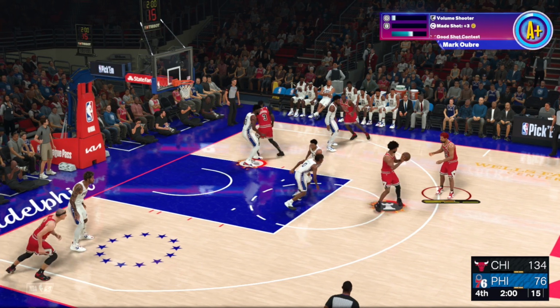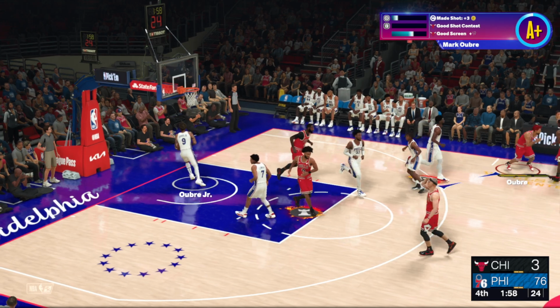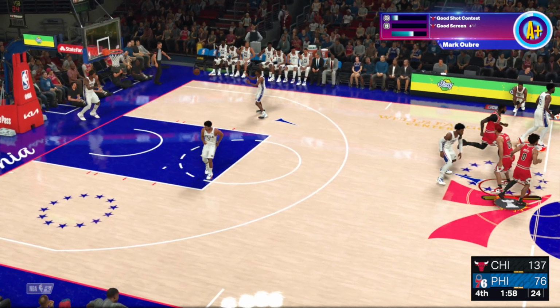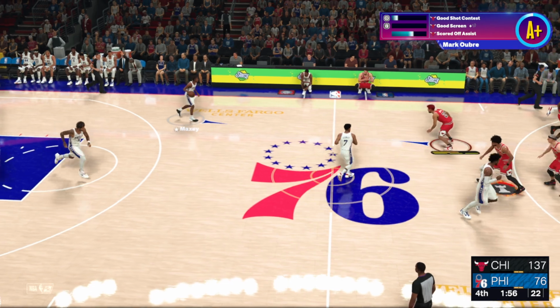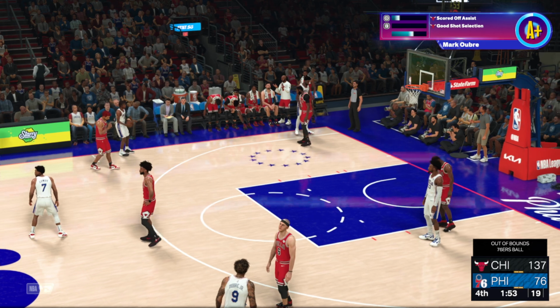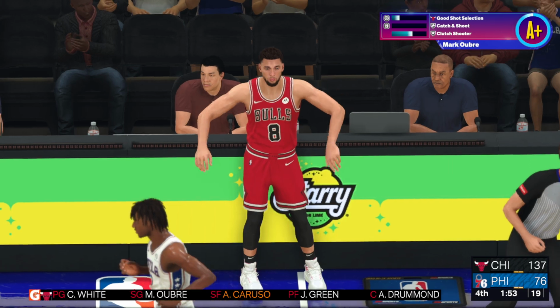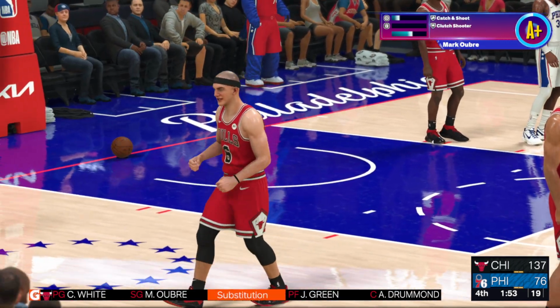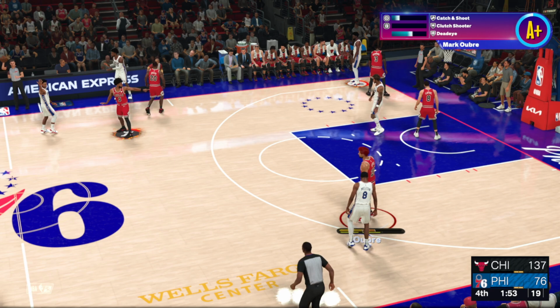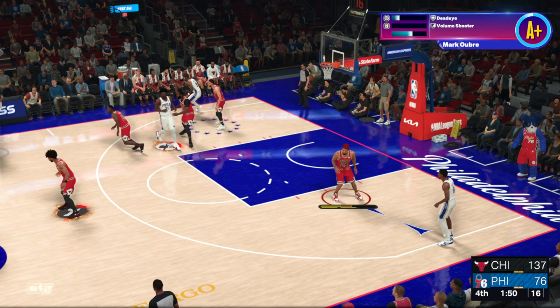White against Lowry. White dishes to Oubre. Another 3 for Chicago. He's found his rhythm from deep, and you can see the confidence. And, of course, it helps space the floor, which gives this offense more room to operate. DeAnthony Melton. He's checked in for the 76ers. Levine's checked in for Chicago. 1:52 left to play here in the 4th.